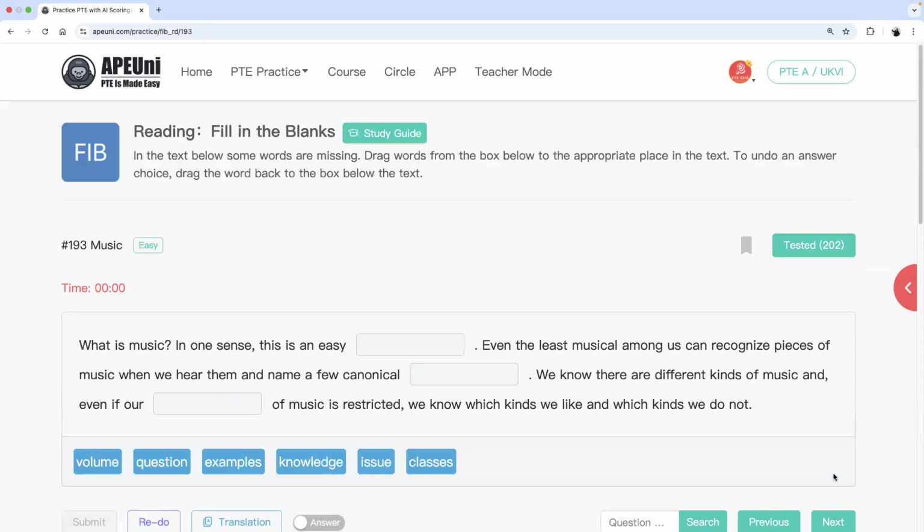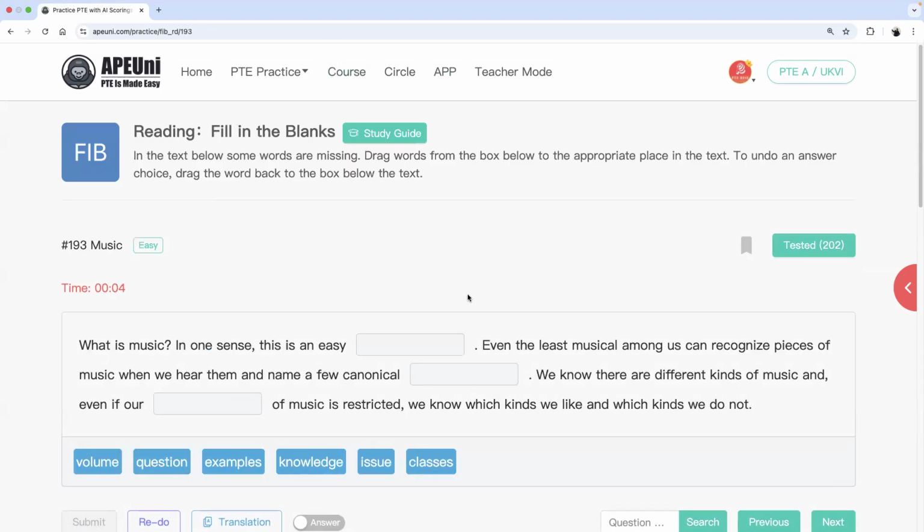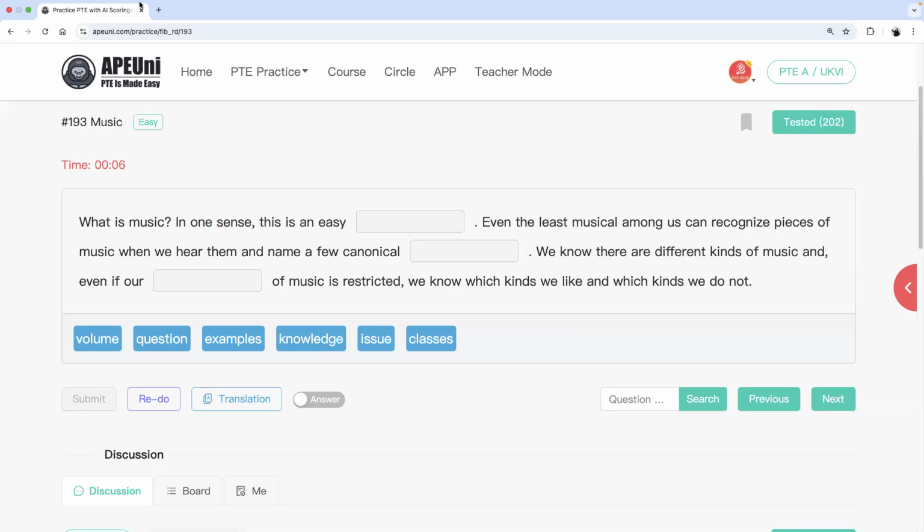Hopefully we are understanding. Moving on to the next question called music. Everybody can listen well? Yes. Is there any technical issue? You can see the screen? Yes, yes ma'am. Thank you.